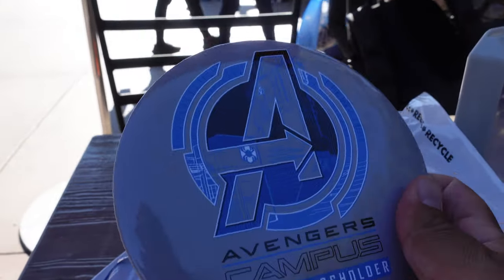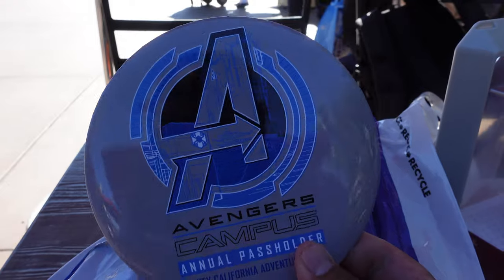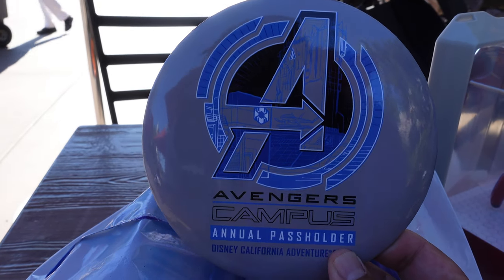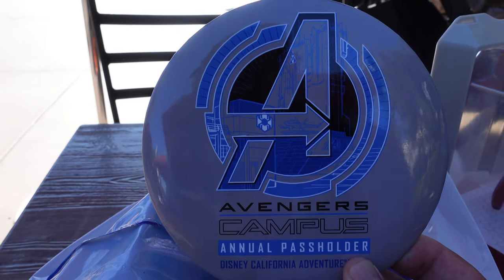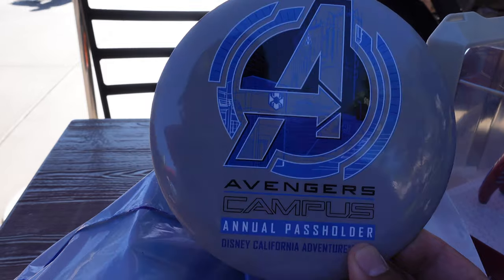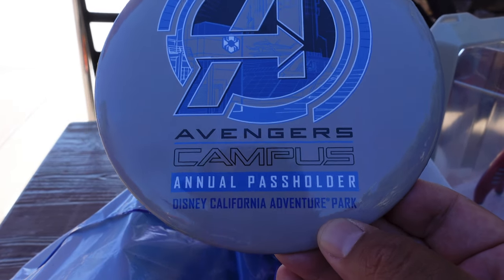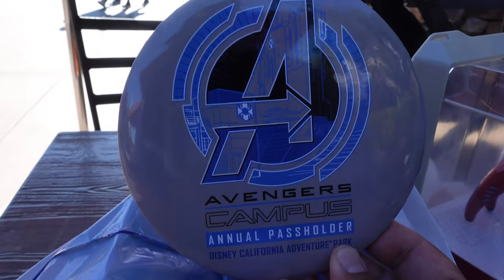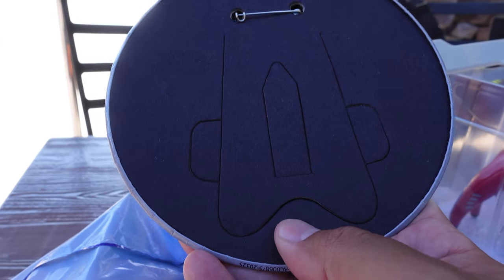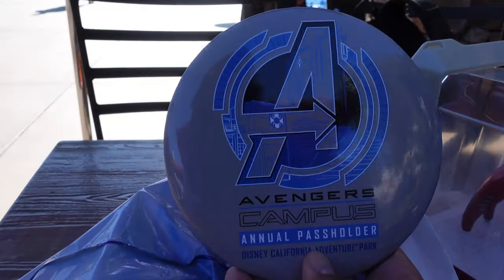So when you do make a purchase inside the ESPN zone right now, I'm not sure, it's probably while supplies last. I'm not sure if they're gonna do it after the annual pass holders preview ends, but when you do purchase something inside of the ESPN zone right now, you get this gigantic button. This thing is humongous. It says Avengers Campus, annual pass holder, and then it says Disney California Adventure Park. That is crazy. This button is so big that there's like a cutout for a stand. So this is definitely meant to be displayed. This is such a cool button.